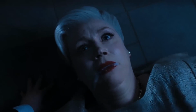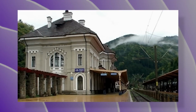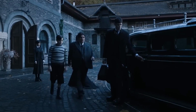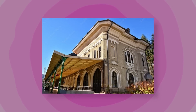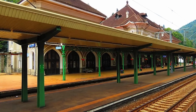It's such a fantastic garden, and all that's on the exterior are plants and bushes. The Gara Regala train station, located in the Busegi Mountains, and also in the city of Sinai, Romania, also featured on Wednesday. It was filmed to show the neighbouring amenities close to Nevermore. This place is a charming and vivid village that once accommodated the family of King Mihai I. And it's not just beautiful, but historical in looks and elegance.